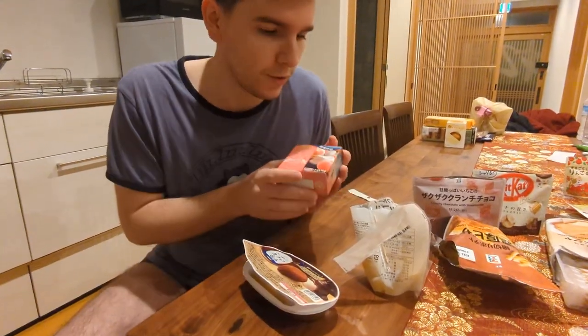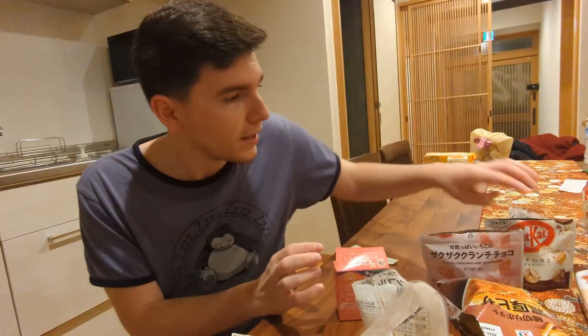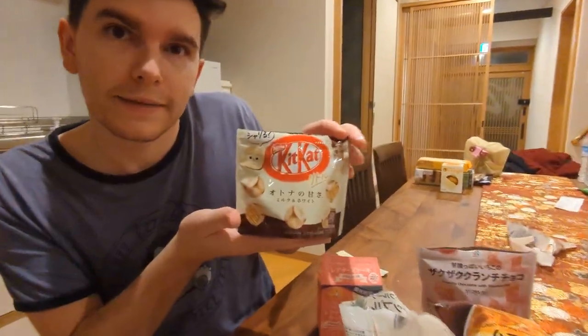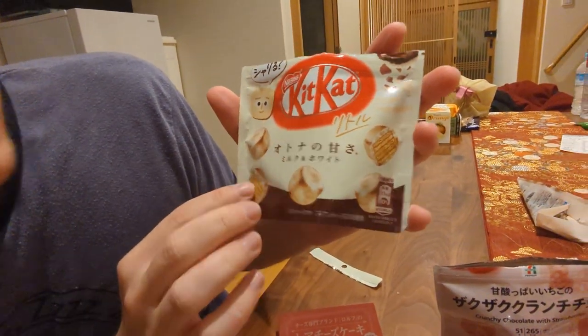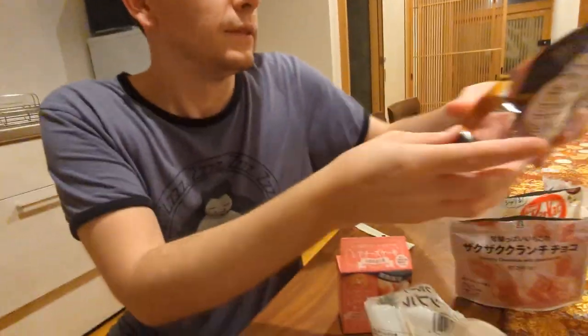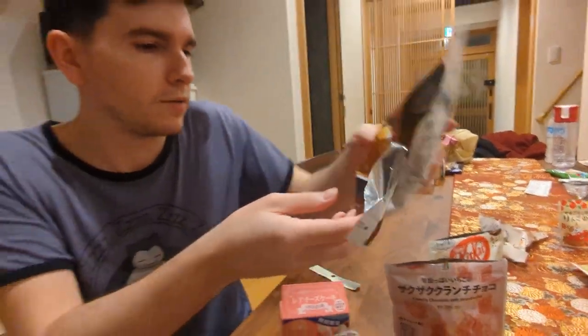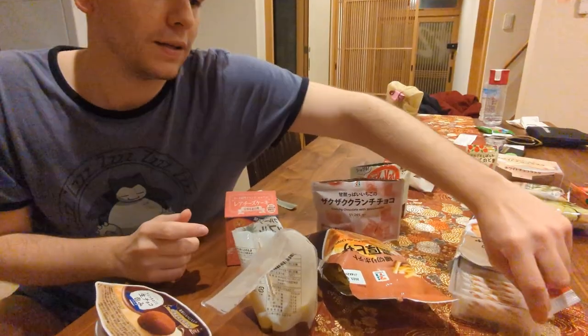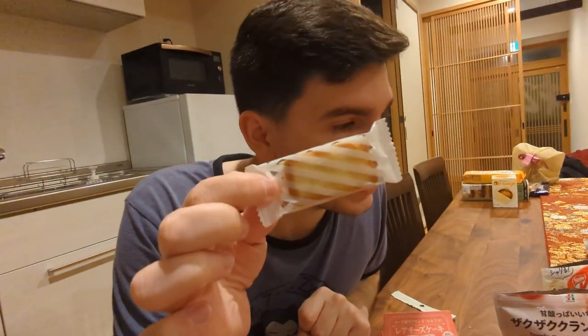We're back from the shower. Now we're gonna try the peach souffle. And these cute little Kit Kats, which are like gold, milk and gold. I don't know, we're just eating gold. It's the second time we're eating gold today. And I also opened these pizza flavored potato chips. And the jewel here. I think it's gonna be this one.